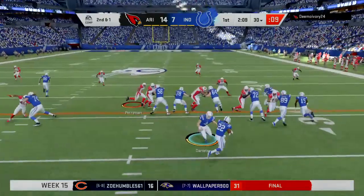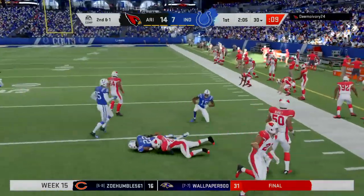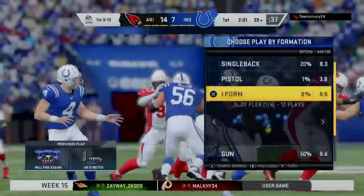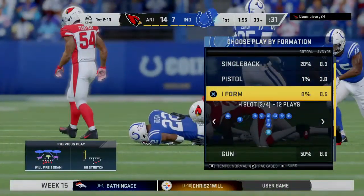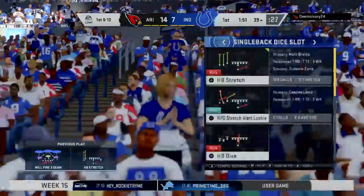Deep river. On 2nd down, a run with Breida. And he'll get it out near the 40 to the 39. 9 yards to pick up there, and it's a 1st down. And there we saw one of the downsides of blitzing during a rundown, because sometimes you get out of your gaps. You don't fit the run quite as well because you're headed towards the ball carrier with abandon.